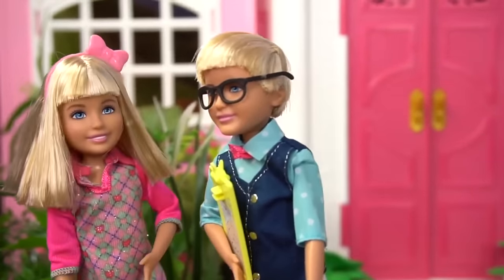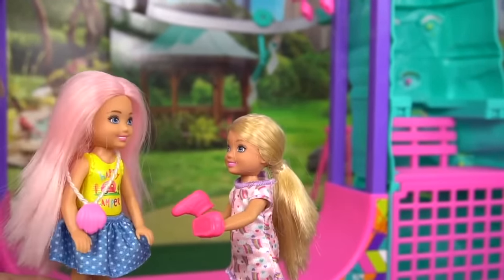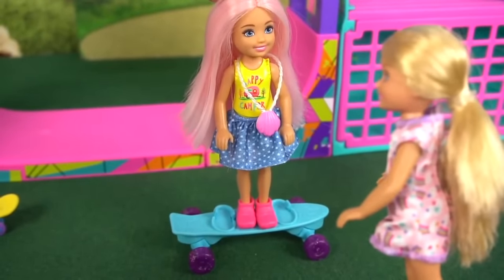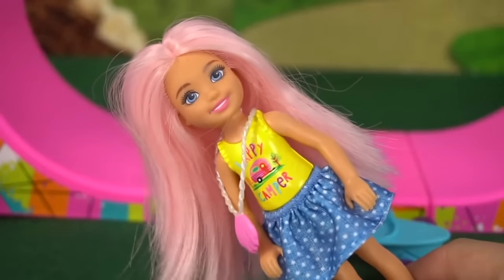I'll keep my eye on them. First thing is wearing some shoes. You'll thank me later. Okay. This is a skateboard. It's pretty simple. You can do it. Even our puppy can do it. Okay. Woo! That was awesome!